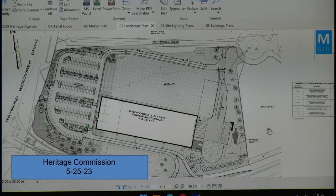With 10 spaces, one of the requirements is that we introduce a landscape island in the trailer parking area to support a single tree. For a number of reasons, whether it's snow maintenance or just vehicle movements, given the small size of that trailer parking area, we thought we would seek a waiver. And we've taken the tree that was supposed to be in the middle of that trailer parking area, and we've placed it somewhere else on the property.